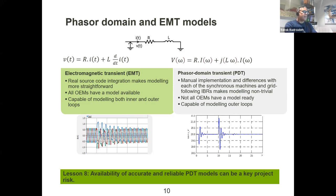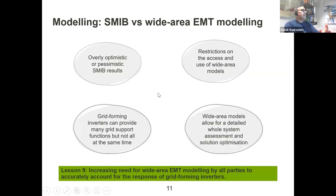And this is to say that the availability or accuracy of phasor domain models for grid forming inverters or batteries could be a key project risk, which I will come back to on the last slide. Now, looking at another point, when it comes to EMT modeling, we can perform this modeling on a single machine infinite bus, because often we cannot access models of other plants in the network due to confidentiality reasons. Sometimes it's possible for some parties to perform wide area EMT modeling, the likes of networks and the system operator, which is AEMO in this country.